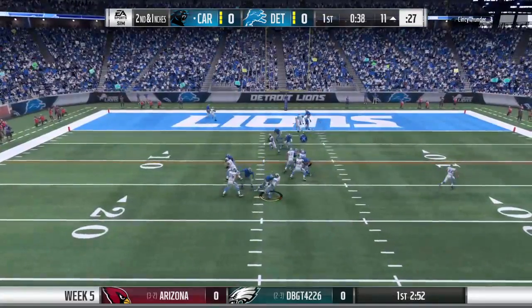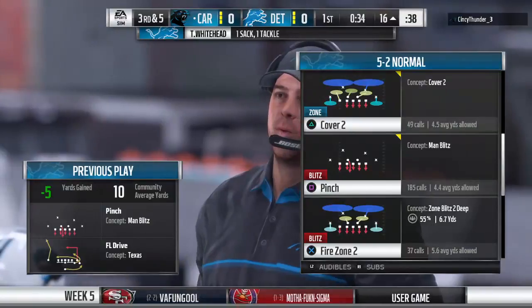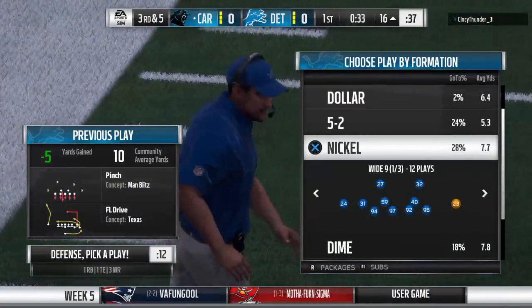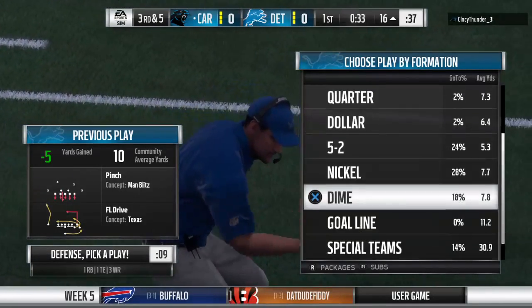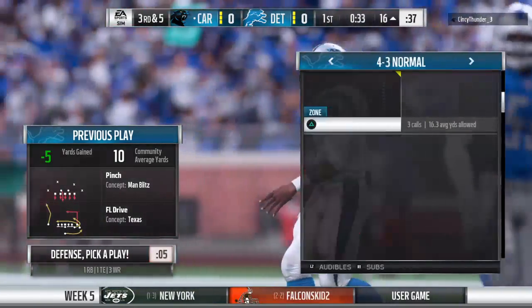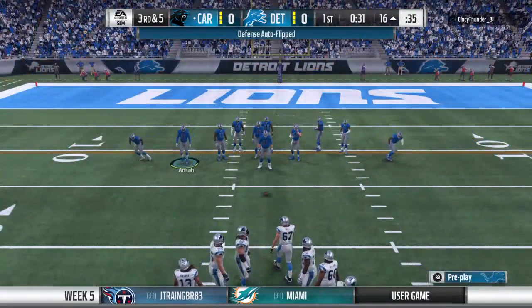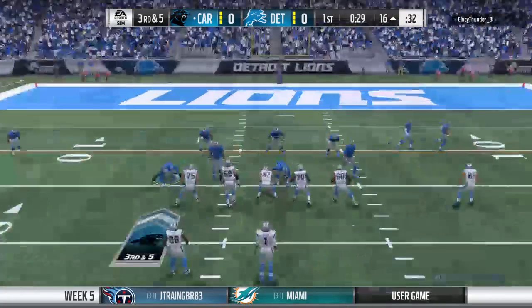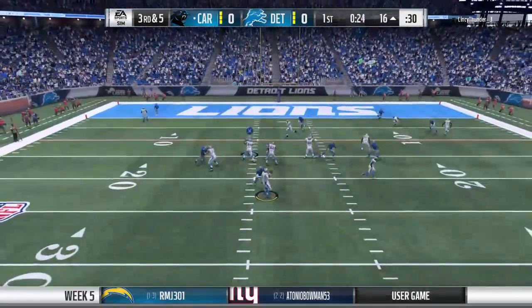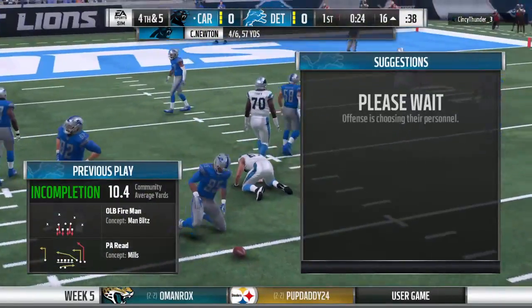To throw on second down is Newton. Under a heavy rush, and down he goes. Tahir Whitehead. Tough to handle on that blitz. He gets him for a loss of 5. The Panthers on third down. They've been okay, 2 for 3 thus far. This will be 3rd and 5. The play fake to Stewart. It's Newton. And he takes a shot on the release as this will be incomplete.